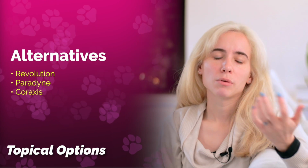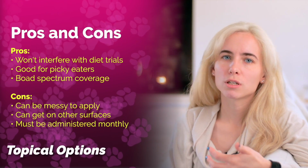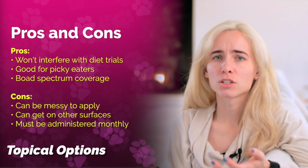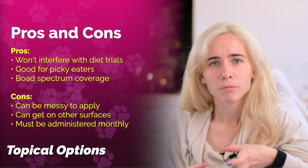Downside, of course, though, is going to be that it is a topical, so it does have potential to cause mess. Maybe if you have small kids in the house, you might not want to use a topical because you really don't want them touching that chemical. But again, it's a good alternative if your dog isn't going to eat that chewable.